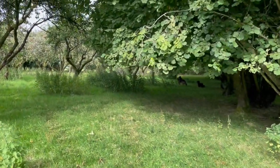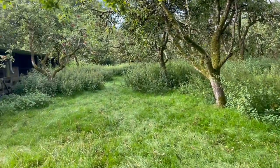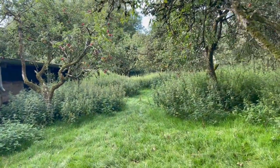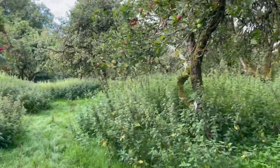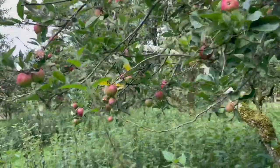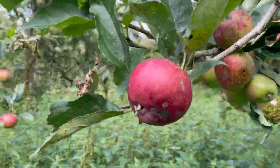Anyway, I just heard an apple go thump. Now I've got to look out for where the rams are so they don't come rushing out of the bushes and tip me over. Or rushing out from amongst the nettles and tip me over. Not a good thing to have a ram tip you over, but you can see the apples are ripening. Look at that. The apples are ripening.